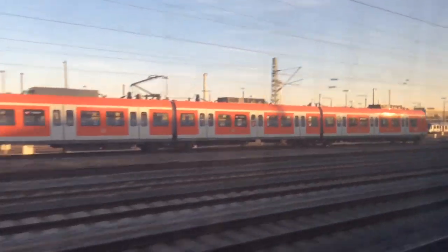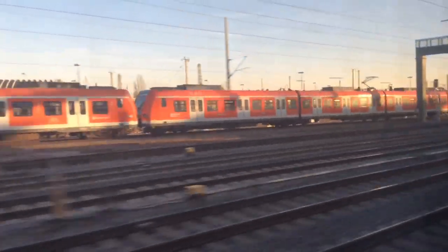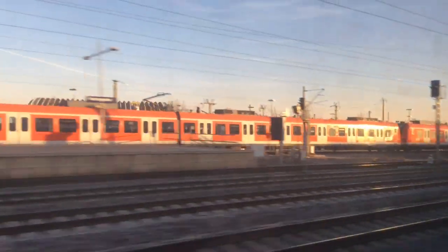And we're now racing an S-Bahn train. And we are winning by a long shot. Let's face it, yeah.